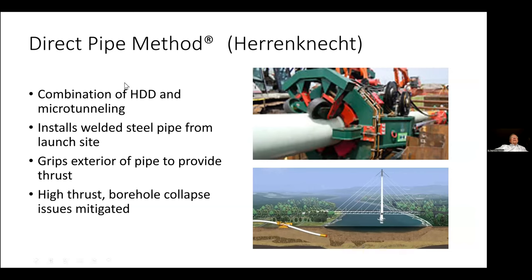The other hybrid method, its trade name, if you like, is the direct pipe method, and was developed by Herrenknecht. The North American Society, NASTT, have in their guidance a more generic name for this method now, but this is where it came from. That's also a combination of directional drilling and microtunneling.